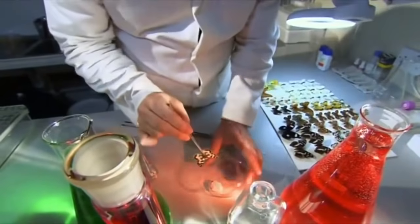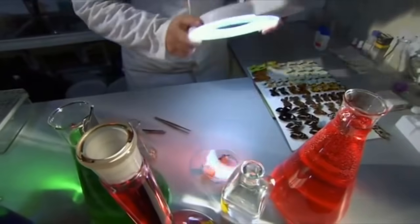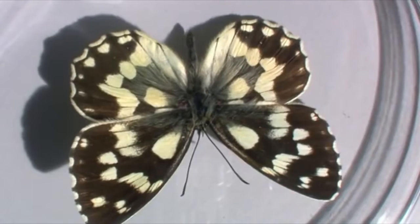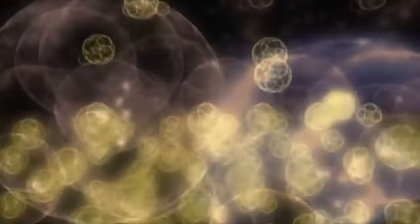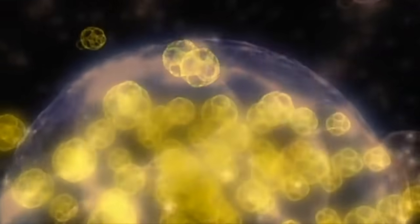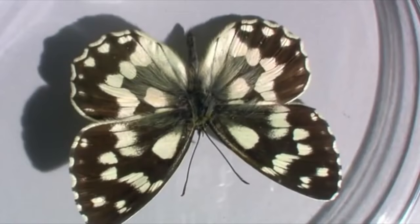Soak some cotton wool in strong ammonia solution and place it in a closed dish. Then put a marbled white in the same dish and watch the transformation. The ammonia reacts with the pigment molecule, changing its structure. Now it absorbs all light except yellow, which it reflects. And the butterfly turns yellow.